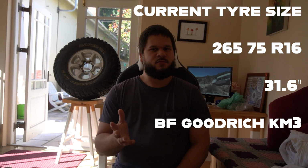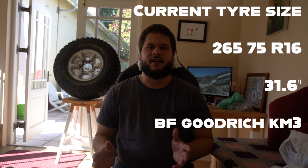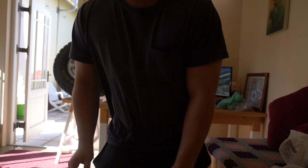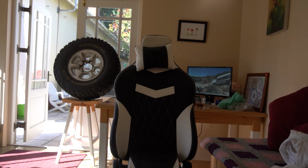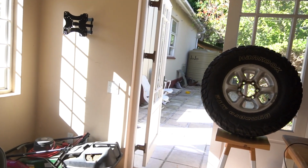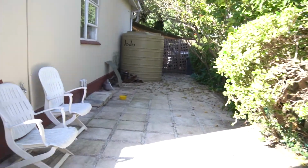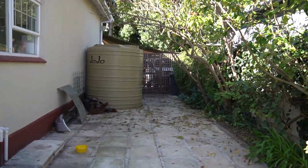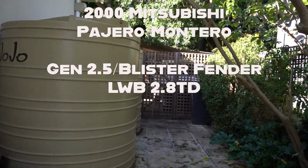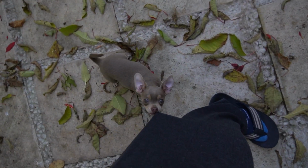But I'll quickly take you outside to my vehicle and just show you what I'm talking about, and maybe you'll get a better picture of that. So on my vehicle, these 32 inch tires, this is my long wheelbase Pajero 2.8 TDI, that's a Gen 2.5 blister fender Pajero.